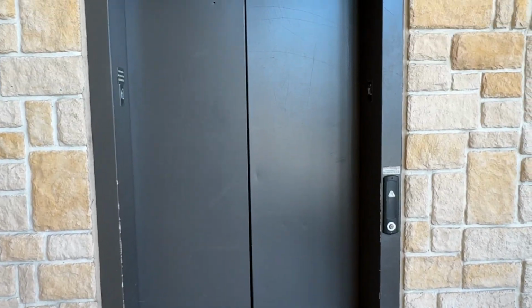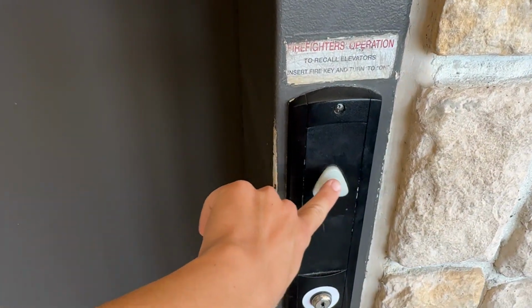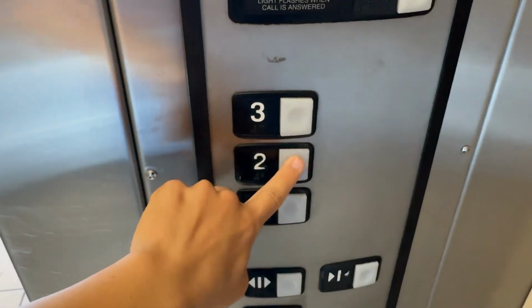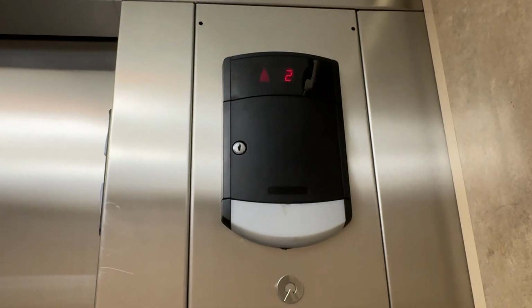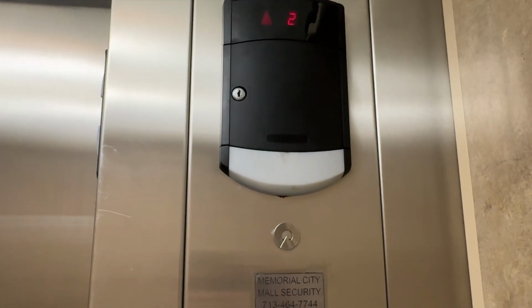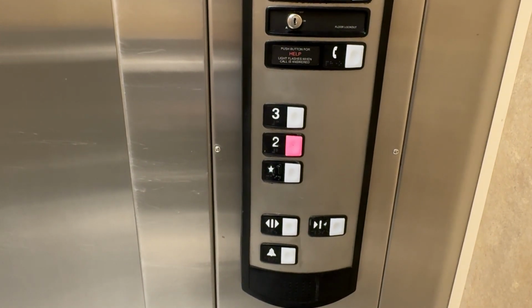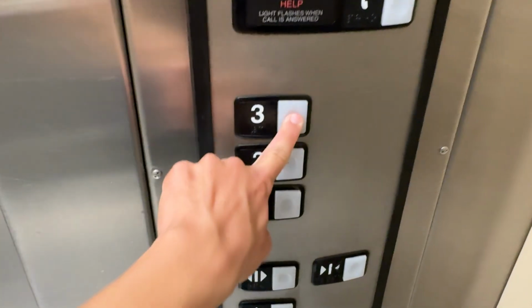Here we come to the elevator at Cinemark Theater at Memorial City Mall in Houston, Texas. It's a Schindler 330A. Unfortunately, the other elevator is broken. Still the same like I remember, too. Three is locked.